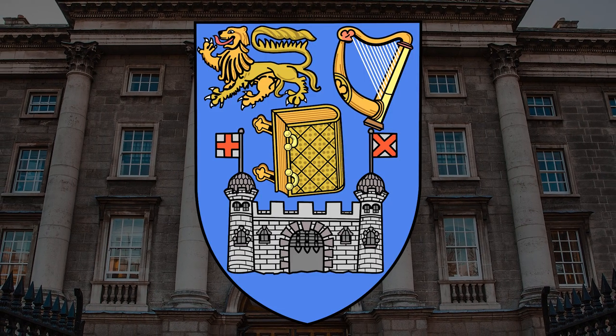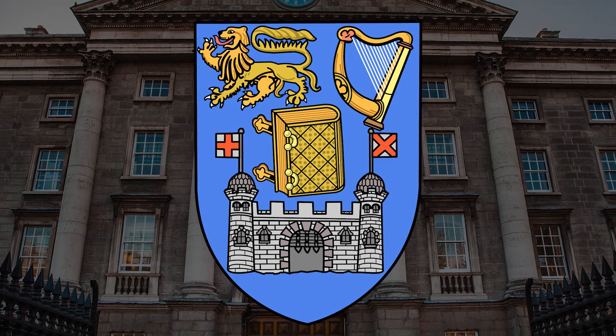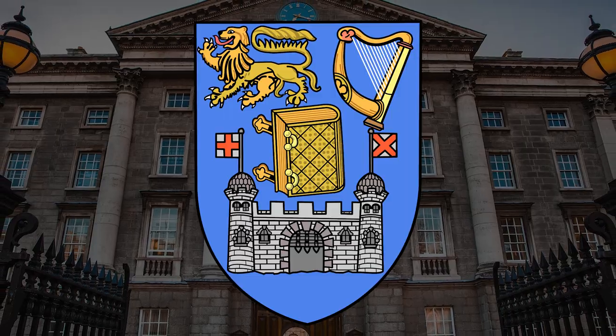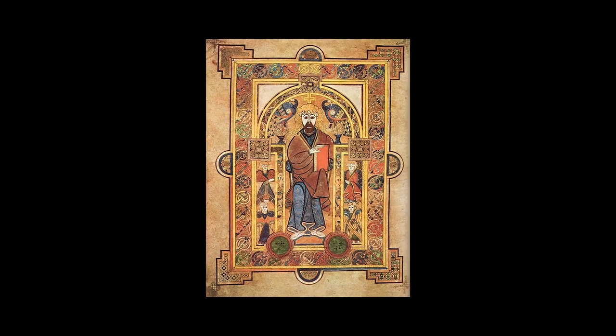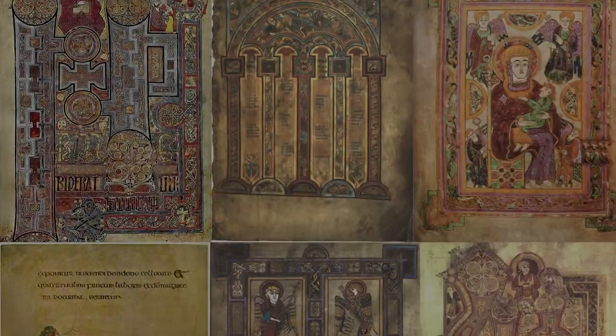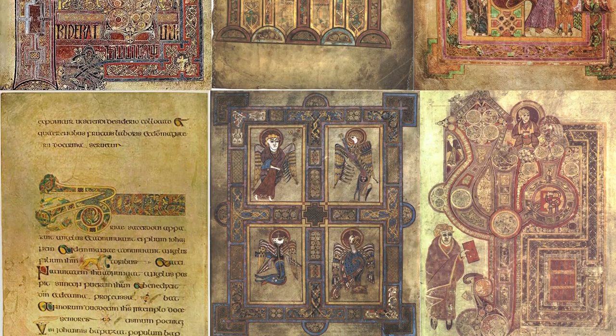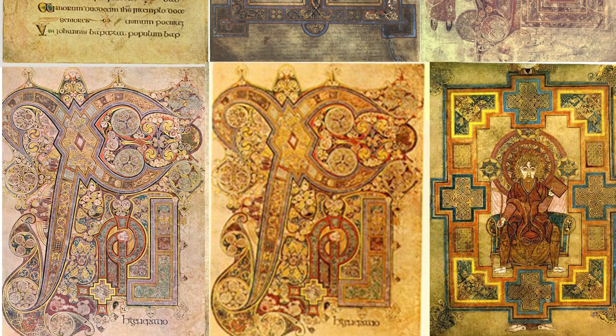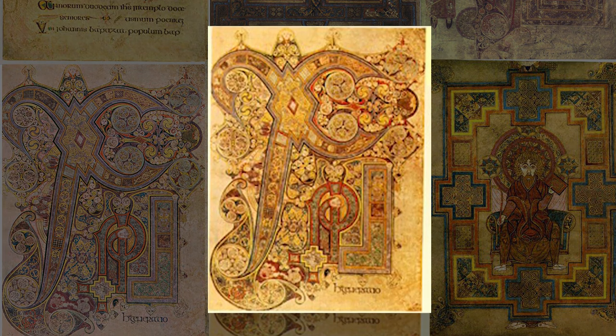Every year, 500,000 visitors flock to Trinity College in Dublin, Ireland, to see one very special Bible manuscript, the Book of Kells. Among the 680 gorgeously decorated pages of the Book of Kells is the Chi Rho page, named after the two large Greek letters that cover the page. It is counted among the most beautiful works of art from medieval times.